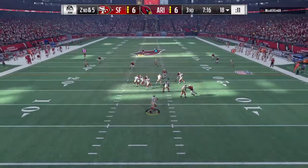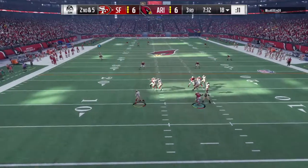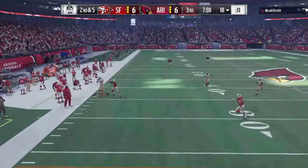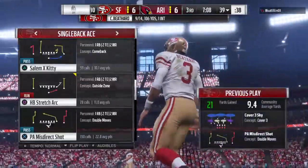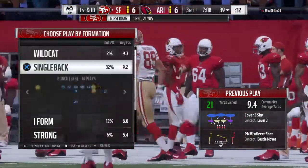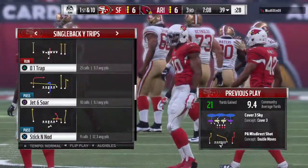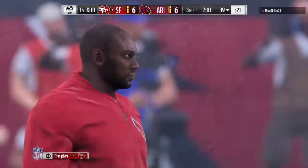Here's a play fake as they set up to throw. Steps away to his left. Complete to Gavin Escobar, the tight end. And he's going to be out of bounds at the 39. And a nice gain of 21 yards. First down and 10 now for the offensive group.